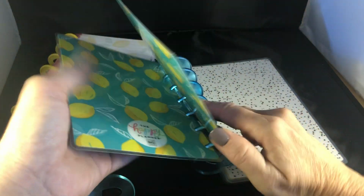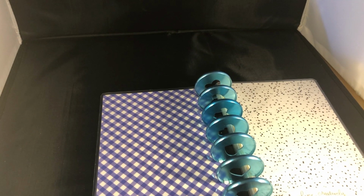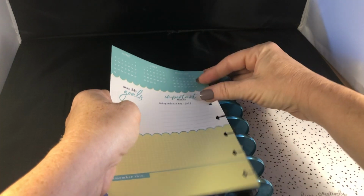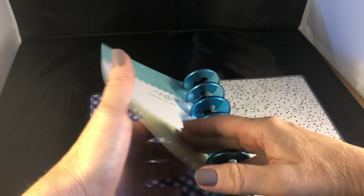So I am gonna start with this one. And from this planner, I'll just stick those little extra discs to the side. Because when you purchase the expander discs, I think they come with, is it 11 discs? I think, just in case you do want to either put them on a big classic or a mini, just so you have enough for all of them. So I'm going to include the cover sheet here. And there's the cover sheet.